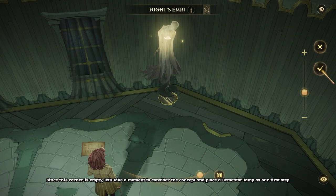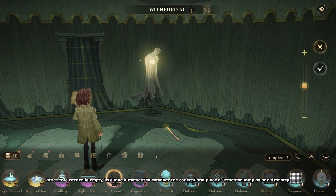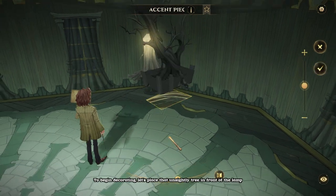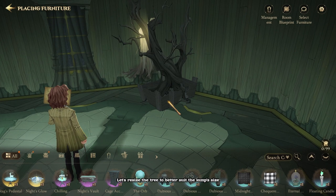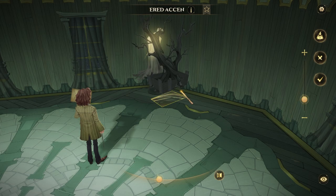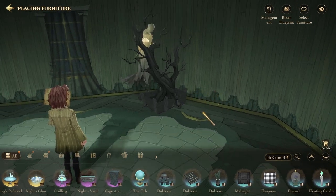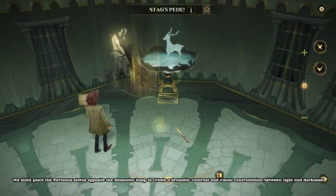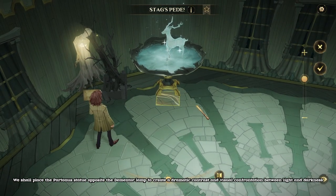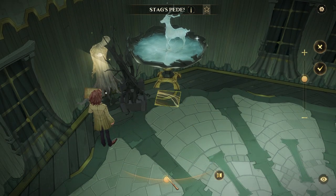Since this corner is empty, let's take a moment to consider the concept and place a Dementor lamp as our first step. To begin decorating, let's place that unsightly tree in front of the lamp. Let's resize the tree to better suit the lamp's size. We shall place the Partner statue opposite the Dementor lamp to create a dramatic contrast and visual confrontation between light and darkness.